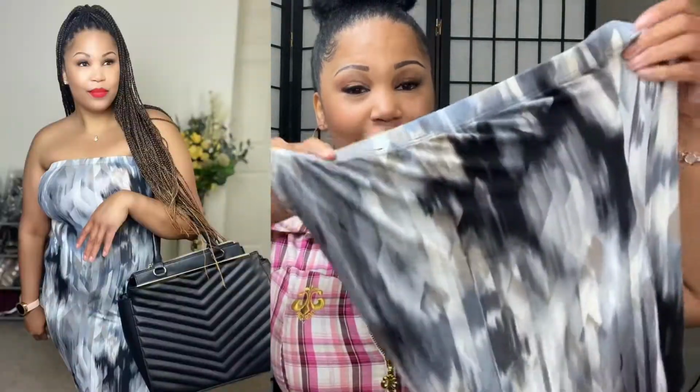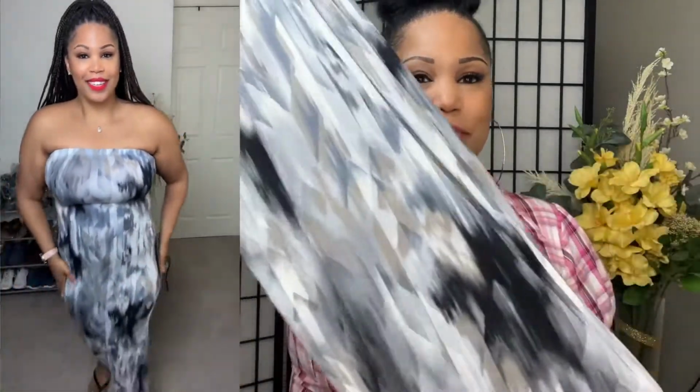And then this one is the same dress, but it's a different color. So this one I actually did wear in Mexico when I was in Mexico. And I like the design of this one as well. I like how soft these are, y'all. I love how soft these are.